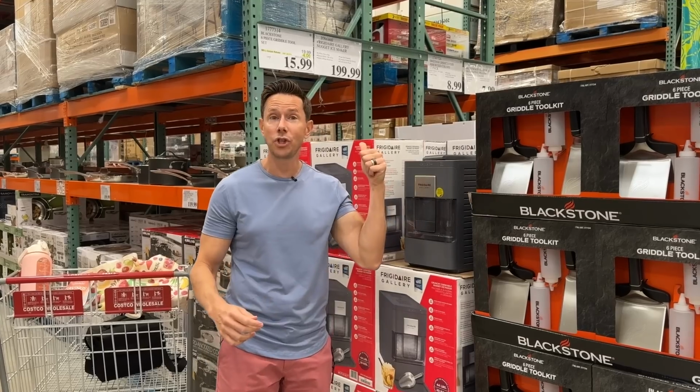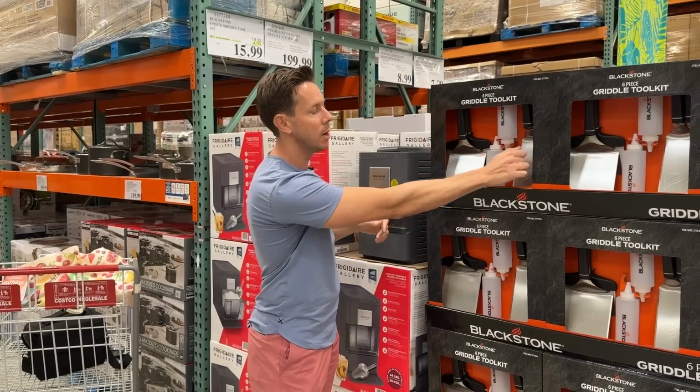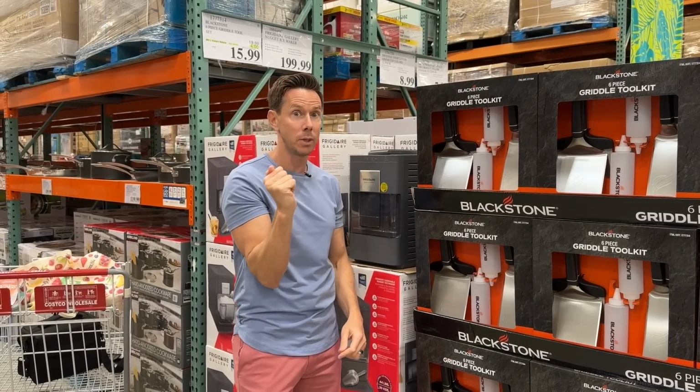It's $50 cheaper here than the best price I saw online. I love it. And speaking of summer stuff, there's a griddle toolkit here, all stainless steel. If you want to make smash burgers, they have a massive spatula here and a spray bottle in case you get flare-ups on the grill.